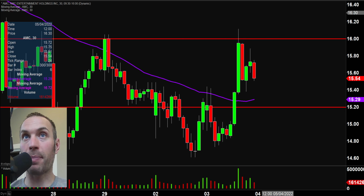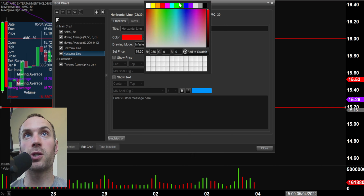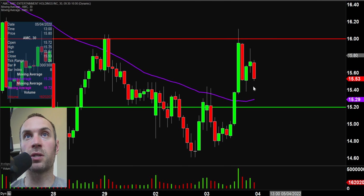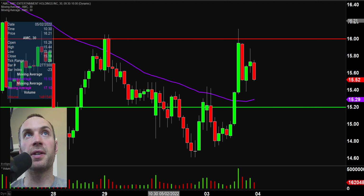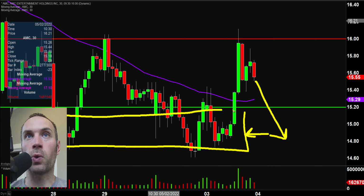But overall, taking a step back, it did still make progress, and in fact has converted this back into being an area of support, and that's just based on a foundational rule in charting, which states when levels of resistance are broken and closed above, they tend to act as support. So ideally speaking, now moving forward, you want to see the price stay above 15.20, because what you don't want is if the price were to come down here and then just continue on down, because what's that doing? Well, at that point, that is quite literally putting the price right back to where it was.